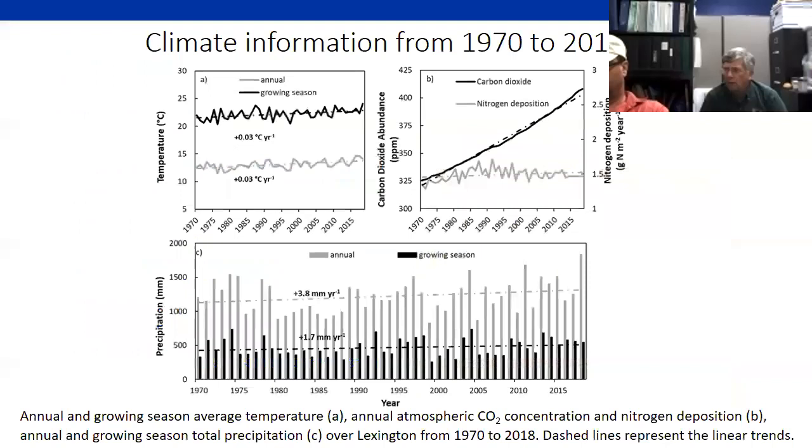To drive the model, we also need the climate information at this site. As we can see from this figure, both the mean annual temperature and total precipitation have a slight increasing trend during the past half century. And along with the elevation in atmospheric carbon dioxide concentration, the nitrogen deposition has an annual variation, but no obvious changing trend.